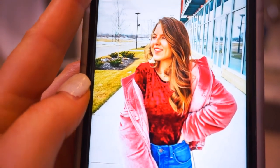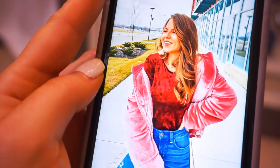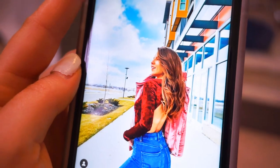This is what the front looks like. It is like a regular crew neck. Fits so good. And it's just so complimenting and so pretty. That is how I paired it yesterday with that same pink puffer jacket. And it was just so cute to have the velvet on velvet.